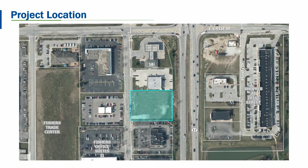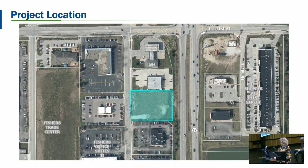Hello. Christy Cashin, Senior Planner with the City Planning Department. The project before you tonight is a two-story commercial building with the use of auto sales. The proposed project is located at 14033 Trade Center Drive in the Fishers Trade Center PUD. The Fishers Trade Center PUD ordinance numbers 031595B and 070898 list development standards for building setbacks, structure height, lot coverage, landscaping, and parking.